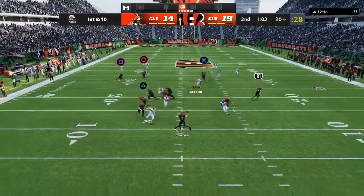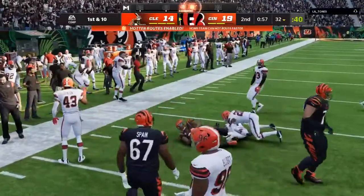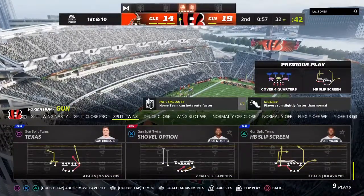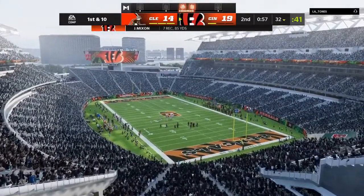Now Burrow on first down. He finds his running back, Mixon. And he's got it past the 30 before he's hit and dropped. The Bengals going to use the second of their timeouts as the stoppage will come with a little under a minute to go in this first half.